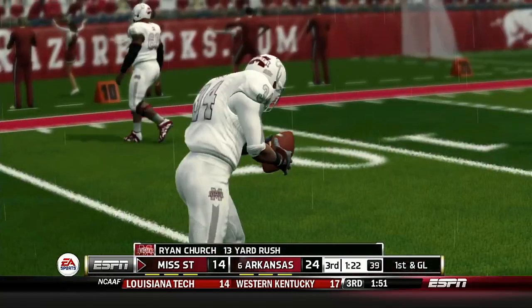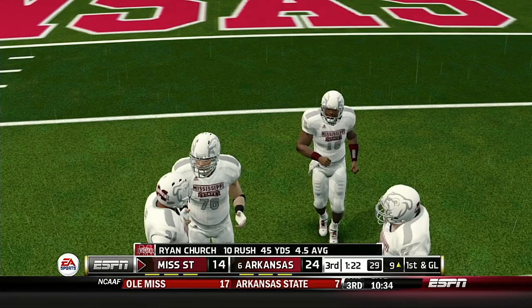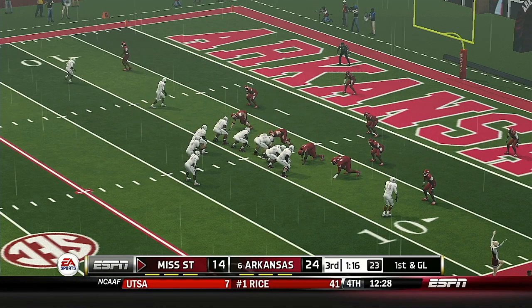Pacheco at the nine. The option's one of the more difficult plays to defend. The defense went after the quarterback, which left the running back with plenty of room. It's first and goal, and they'd love to get into the end zone and make this a game again.